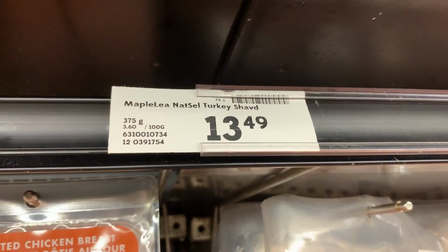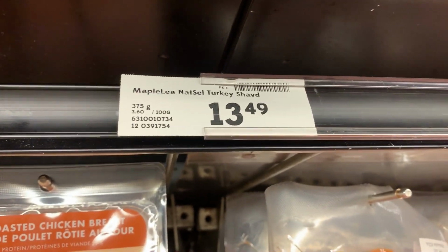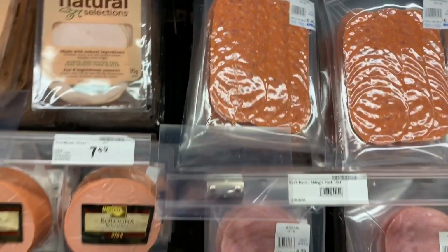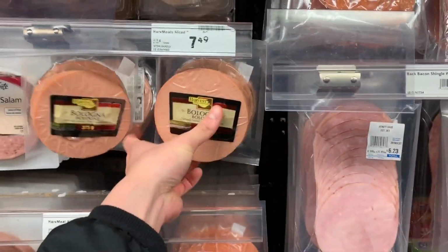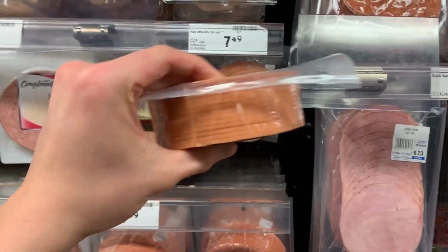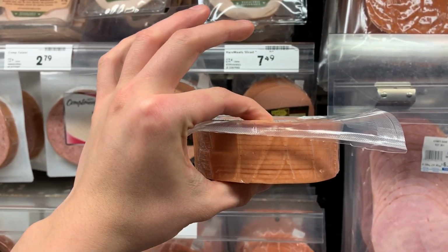Another thing that I always avoid is the processed meat section. So your sausages, your bacons, your hams, these are also really expensive for what you're actually getting. As you can see, a pack of ham here costs about $7, and really it's not a lot of protein, it's not that great for you, it's filled with sodium. So these are the kind of things that I'll avoid.